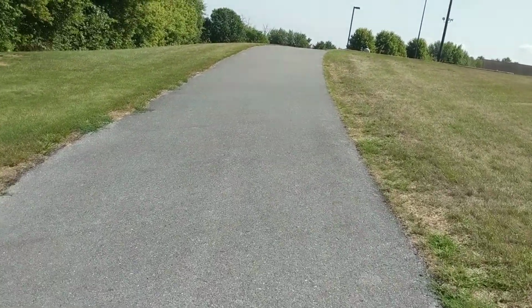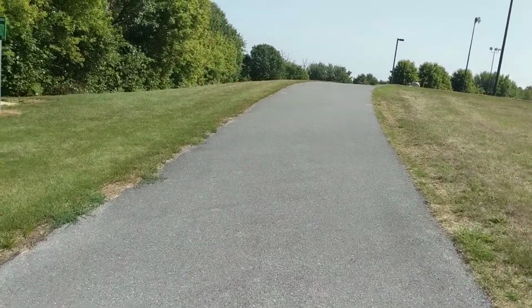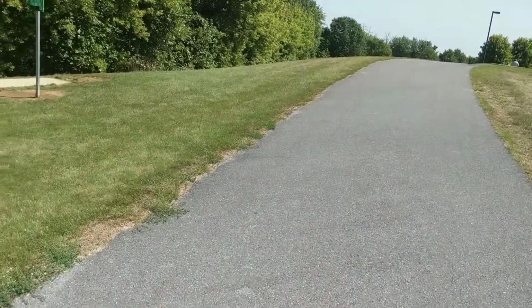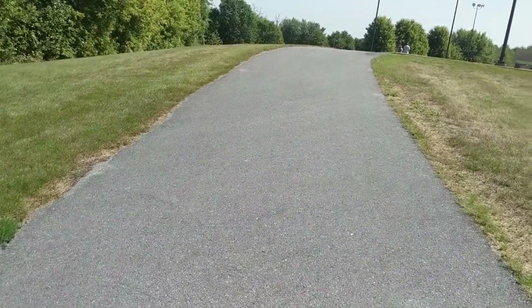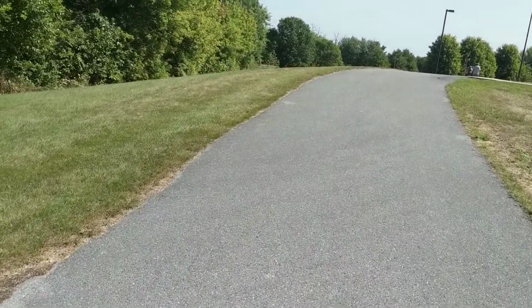But anyway, I'm hoping it'll be high enough that we can actually go and do part 2 through the tunnel, so you can see all that.